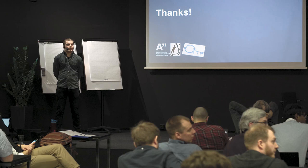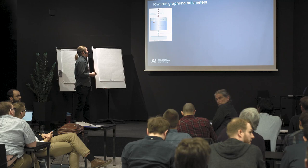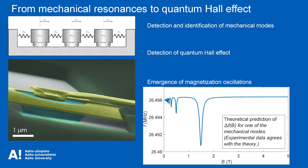In your system where you coupled the graphene to the gold resonator, everything is suspended, so I guess you have resonances also from the gold, from the part where you have suspended the gold. How does this affect your measurement system?